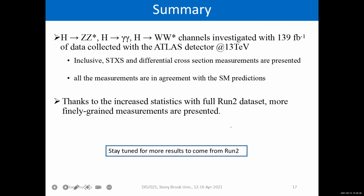And slide 17 is the summary. The A2ZZ, A2 gamma, and A2WW channels are investigated with full run-2 data. The inclusive and the differential cross-section measurements are presented, and all the measurements are in good agreement with standard model prediction. With the increased statistics of the full run-2 dataset, more finely grained measurements are presented. And that's all. Thank you.